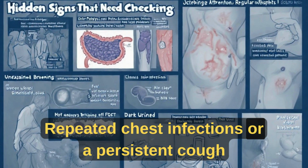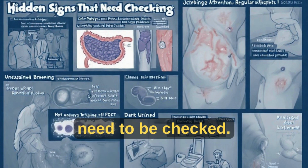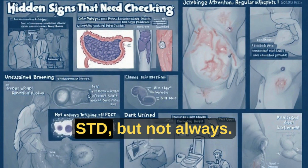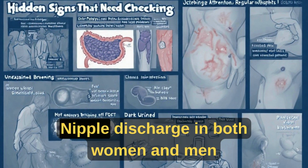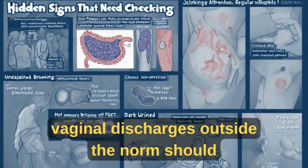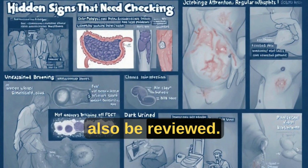Repeated chest infections or a persistent cough need to be checked. Pus from the urethra usually signals an STD, but not always. Nipple discharge in both women and men is abnormal and should be investigated. And of course, vaginal discharges outside the norm should also be reviewed.